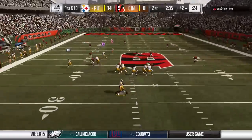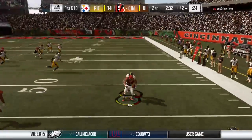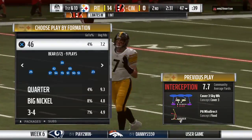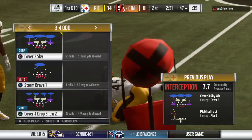After the interception, here's Roethlisberger, trying here for Bryant, and it's intercepted. Jesse Bates, the rookie safety, his first pick in the league. And his guys are going to get the football at their own 47-yard line.